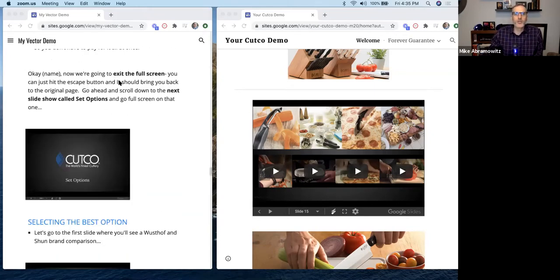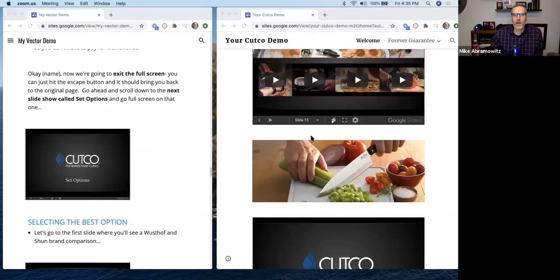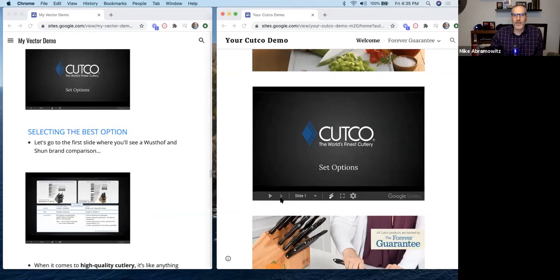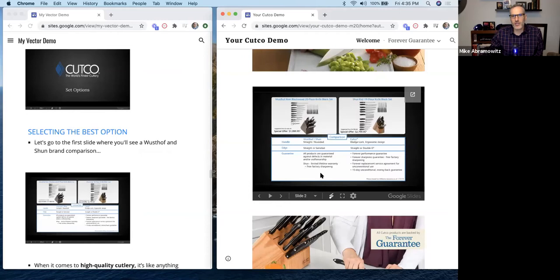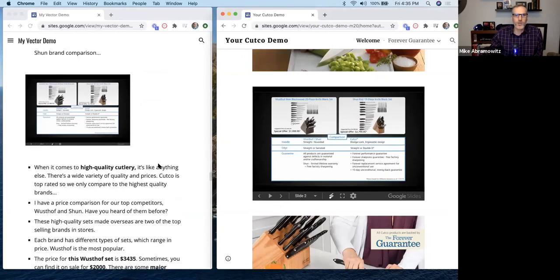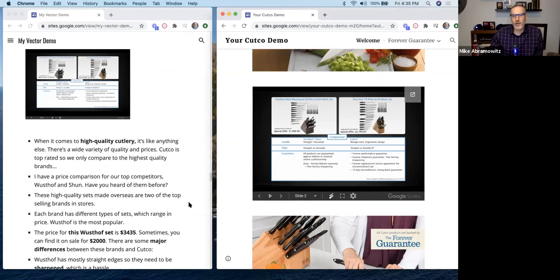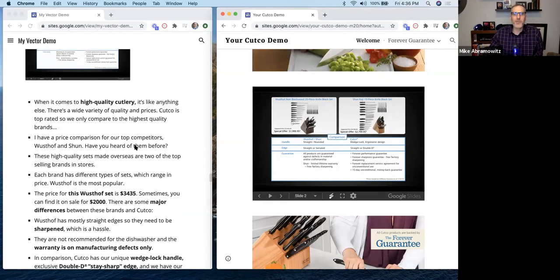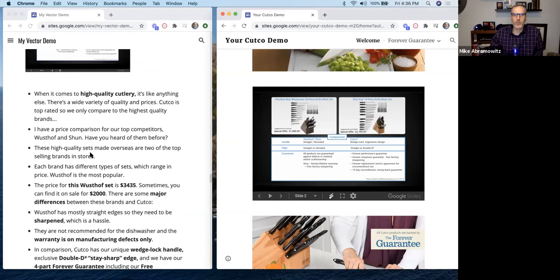So now, Mrs. Jones, what we're going to do is scroll down on your screen here, and we see set options. We're going to go to the first slide right here, and we're going to show you the first option, and there's going to be a Wusthof and Schön brand comparison. When it comes to high quality cutlery, it's like anything else. There's a wide variety of quality and prices available. Cutco's top rated, so we only compare to the highest quality brands. Now, I have a price comparison for our top competitors, Wusthof and Schön.